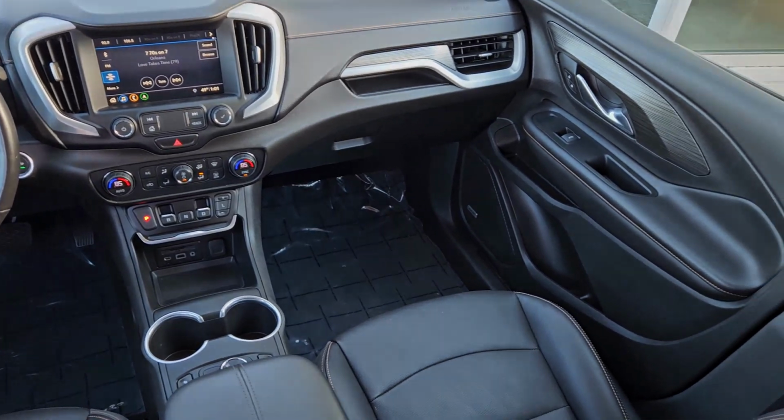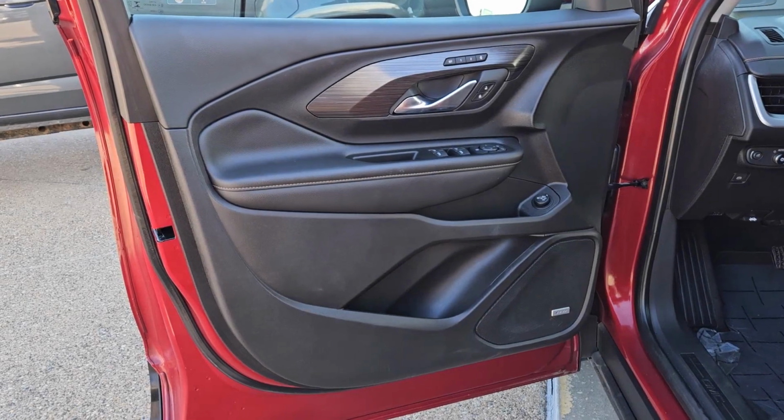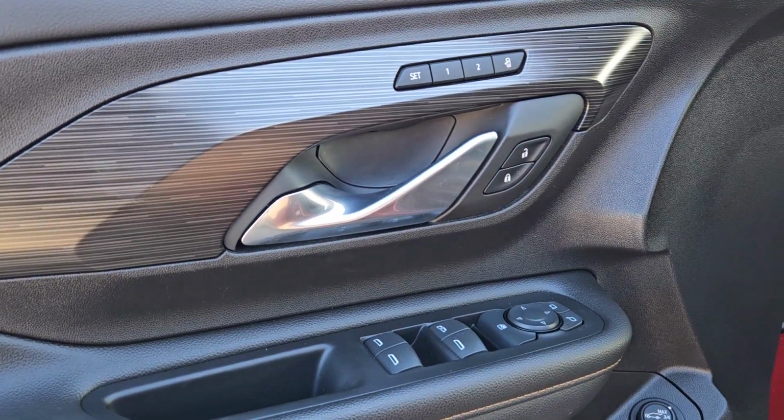Get the safety features you need and the style you want in this striking Terrain. Our team will give you an outstanding test drive experience.